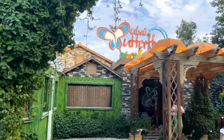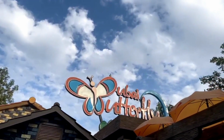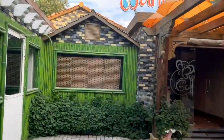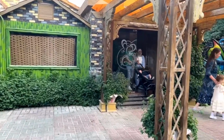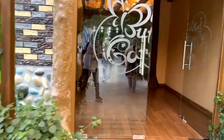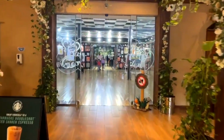I have visited. Yeah, the clouds are more beautiful today. I want to show that: the beautiful clouds in a beautiful view with the butterflies. So shall we get inside? Outside also there are a lot of beautiful things to see, but anyways, we'll cover it within the time. Hopefully the internet will be stable, and people will not say anything.